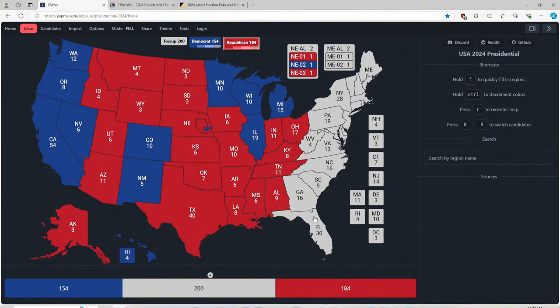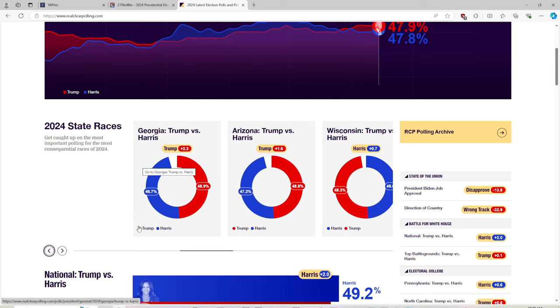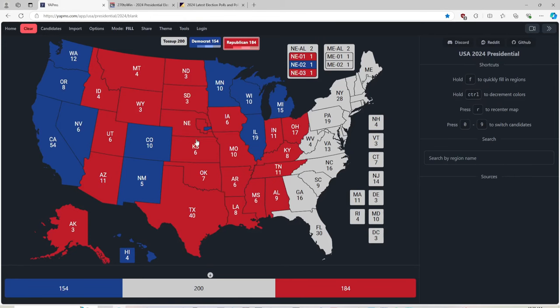Georgia, according to realclearpolling.com, Trump has a 2.2 lead in Georgia, which is huge. It is the most massive lead he has had in Georgia this election season, so that's going to be a big fat red for Donald J. Trump in Georgia with 16 electoral votes. Florida with 30 electoral votes is leaning heavily Donald J. Trump. South Carolina with 9 electoral votes is red for Donald J. Trump.